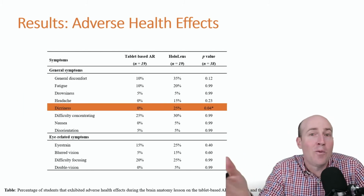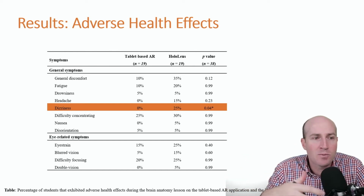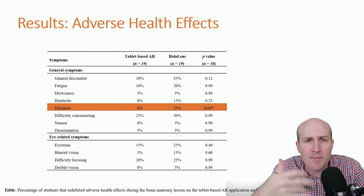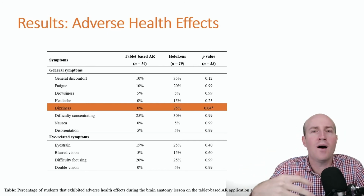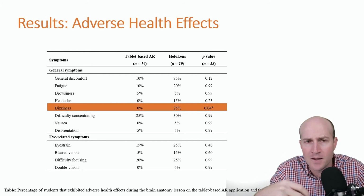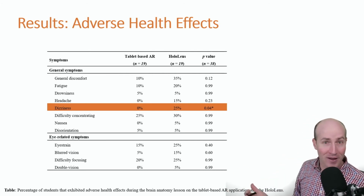One of the things that we don't want to do is harm students as they learn. And as we have moved in our program more into virtual reality to supplement our learning and augmented reality, one of the worries is students becoming dizzy or students becoming distracted, like I've said before. We don't want to harm our learners while they're learning.